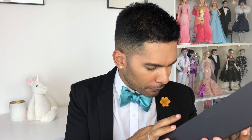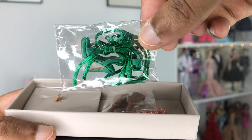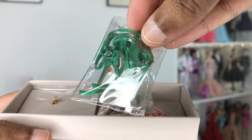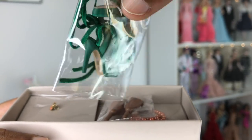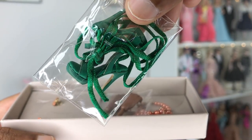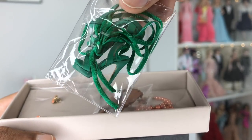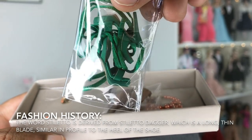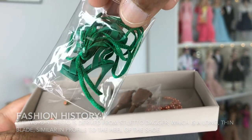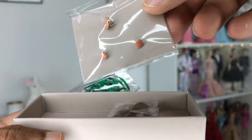Oh, how cute are her little feet. Here is the little accessory pack. Her shoes are divine. Wow, I love this color. How beautiful. It is like a gorgeous, gorgeous leaf green color. Absolutely beautiful. So gorgeous. They look like they are beautiful stiletto sandals with some satin ribbon to help tie them up her ankles, I believe. Wow, so gorgeous. I love that.